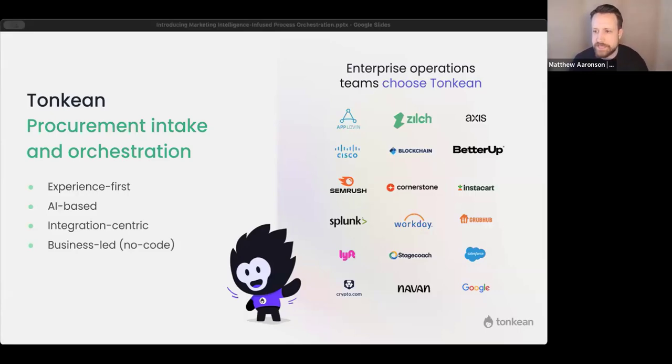And so think about the seamless experiences of modern consumer purchasing platforms. That is the standard that we're bringing to enterprise procurement. And looking at our slide here, you'll see 4 key pillars that make Tonkean's approach unique. First, we are experience first, and this isn't just about making things look nice. It's about fundamentally rethinking how stakeholders interact with procurement processes. We are creating experiences that drive natural adoption and compliance. Second, we are AI-based, but we're not trying to replace procurement expertise. We are augmenting it, making it more accessible, and ensuring that it's applied in the right moment in every process.